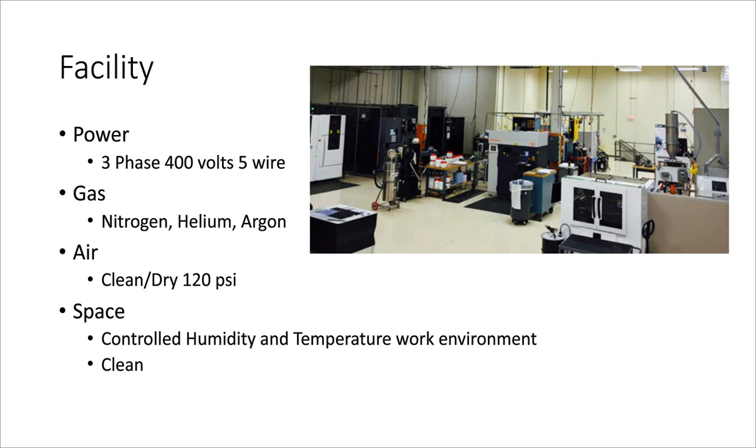It's always very important to ask the manufacturer before you purchase what a preparation site needs, because that will also help. Something else to look at is that the machines keep getting bigger and bigger now. How are you going to get it into your facility? That's really something else to look at. Like I said, also with space, you need to have a controlled humidity and temperature work environment, and it also has to be very clean.